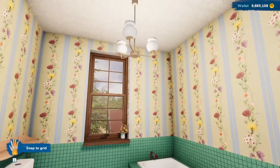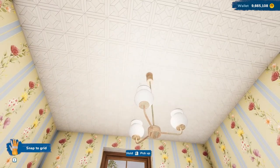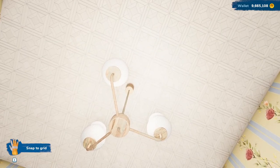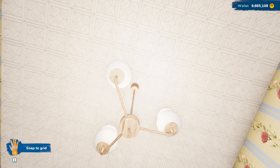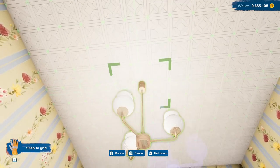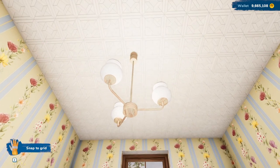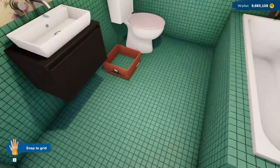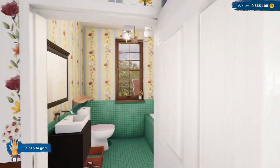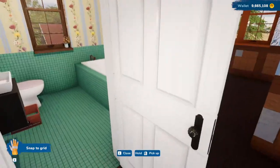Okay. This is basically done. The only thing is, I want to move this over a little bit. Closer to the center here. I'm backing into the wall. That's why I can't go backwards. Yeah, that's about right, I think.